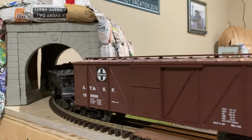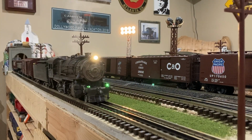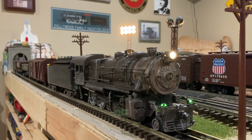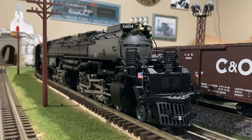Overall, we were able to move 2 empties up to the mountain, pick up a couple loaded cars, and finish the journey right here. And with that, we are at the end of the line. We are back right where we started, with Union Pacific Big Boy number 4014 right in the yard loop.